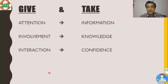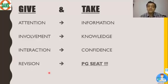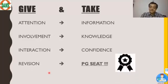Interaction. If you interact, if you discuss and ask me doubts, and not irrelevant points, then we will learn better and you will grow in confidence. And finally, if you revise, that is when you get your PG seat, right? So these are the simple steps we want to follow in our class today, one by one.